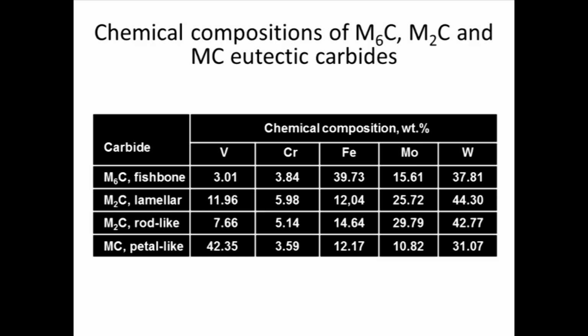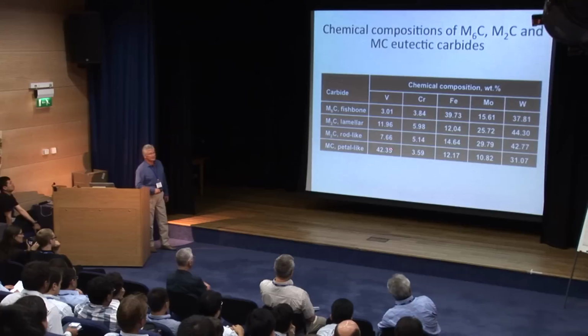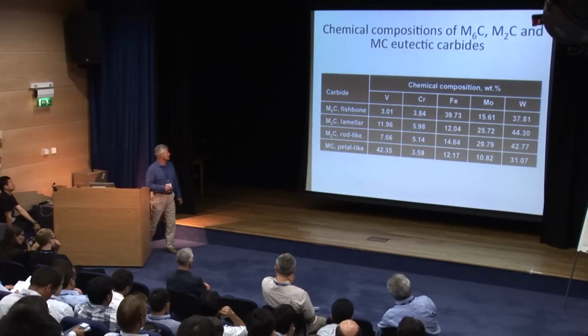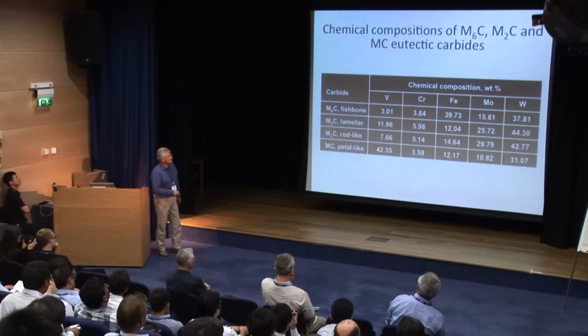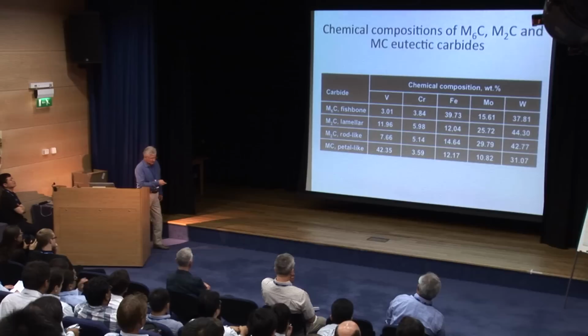MC eutectic carbide is featured by the highest content of vanadium. And M2C carbide, compared to M6C carbide, has evidently higher content of both vanadium and chromium and lower content of iron. It's very important because the origin of eutectic carbides and their specific chemical composition control the behavior of this carbide during heat treatment.